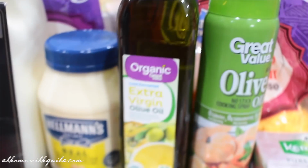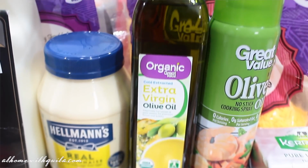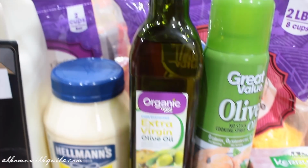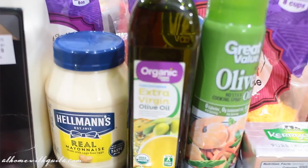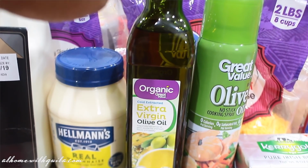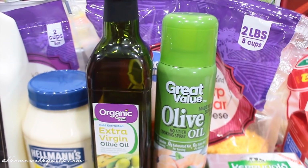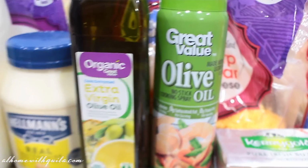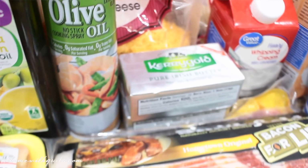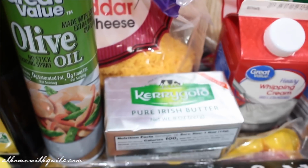I got some organic extra virgin olive oil. And I don't believe that's correct, y'all. No, I didn't order extra virgin olive oil. I ordered avocado oil. So I'll have to figure that out. I mean, you can always use olive oil. But I already have some in my pantry, so I'll have to go out and buy some avocado oil, because that's what I was supposed to get. Then we've got some olive oil cooking spray, and I also am trying for the first time this butter here, which is supposed to be grass-fed butter as well.